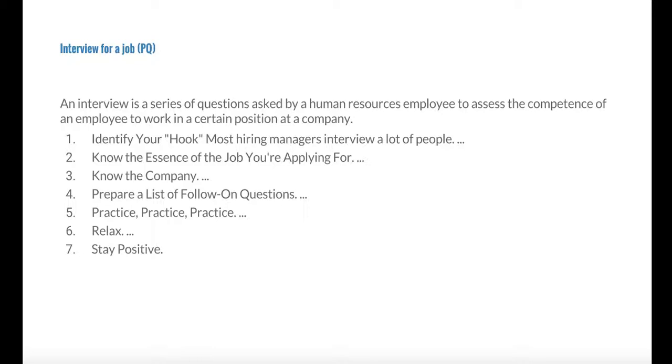Fourth, prepare a list of follow-on questions. At the end of most interviews, managers may ask if you have any questions. Most employees don't, but if you do ask questions, this will demonstrate more interest and enthusiasm for the company overall, so it's good to have some questions prepared for the manager. Fifth is practice, practice, practice. Practice interview questions can be found online, so using those would be extremely important for practicing for an interview because the more you practice, the more well-versed and confident you'll be in the actual situation.